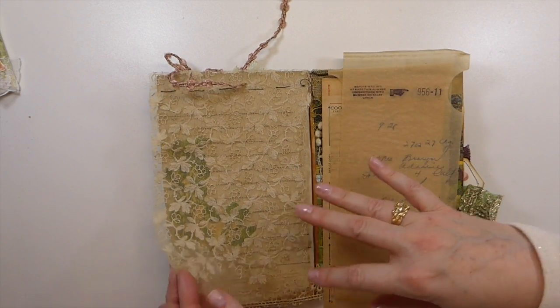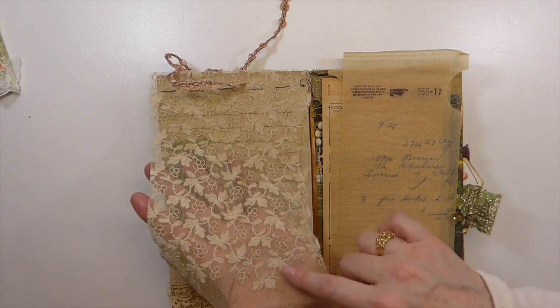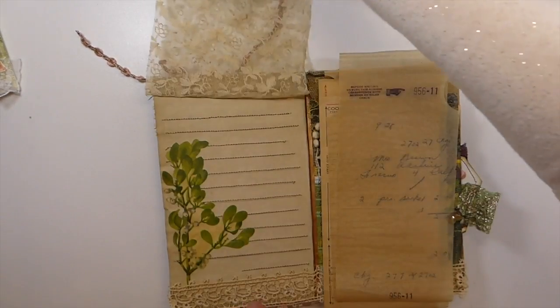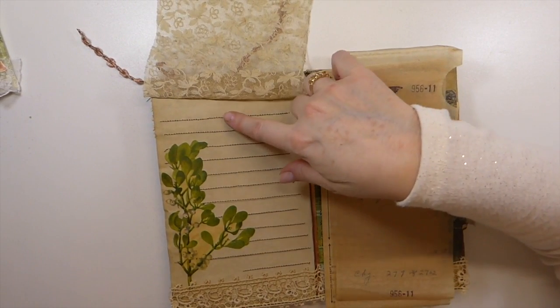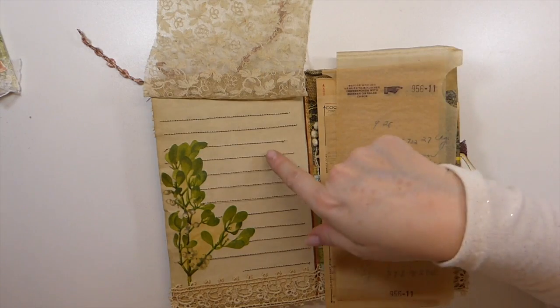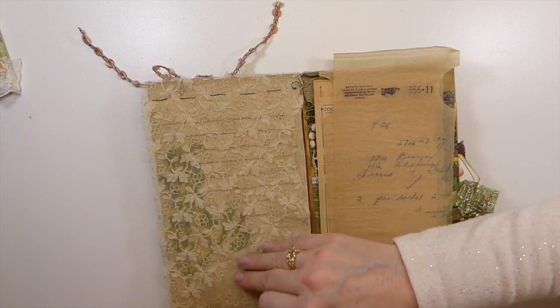Look at that lace. Oh, God, just beautiful. You can tell that's very old. And she's done some slow stitch through there to hold that. And then look at this. Oh, my God, Kim, that's brilliant. She's created lines with a stitch. Oh, I never thought of that. Do you guys do this? You see something and you slap yourself in the head and think, duh, how come that didn't occur to me? That is amazing. Kim, that's brilliant. I'm sorry, but I'm going to have to steal that idea.